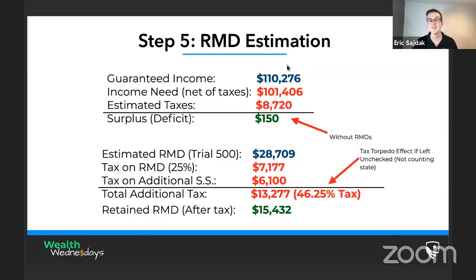Now, they didn't have an income need prior to RMDs. So why would they take from their IRAs, right? They didn't have the income needs, so they just thought, well, great, we're just going to let those things grow. Well, what happens is they turn 72 and are forced to take money they don't need, and it puts them into a tax nightmare. They only get $15,000 of that $28,000 RMD.